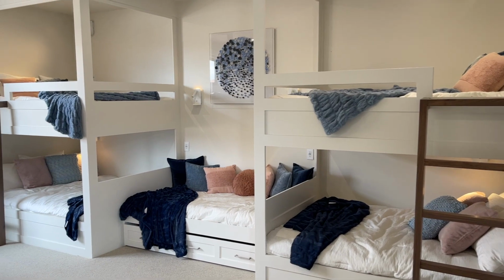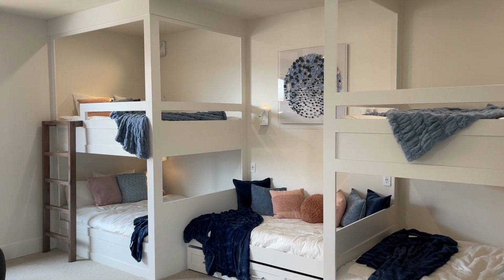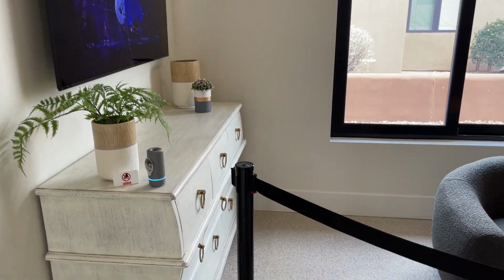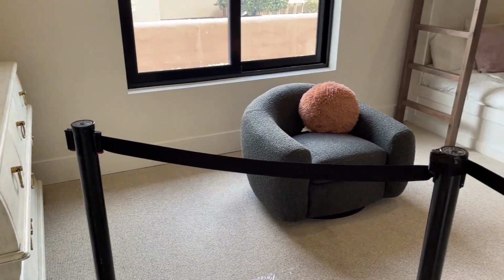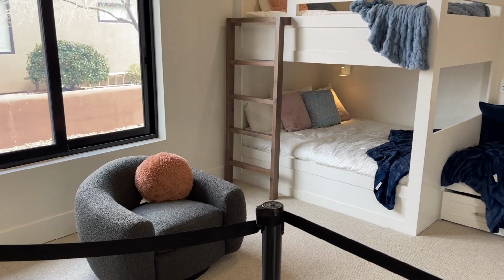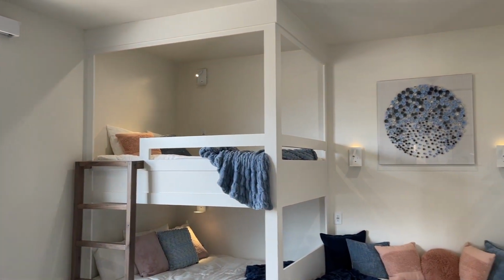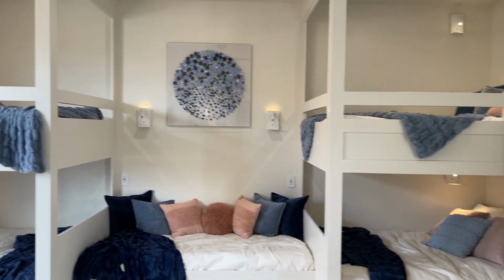Plenty of storage. Looking again here at these bunk beds. Just want to give you another look at them. Fun with the little ladder to get to the top. I just love how a lot of these homes are incorporating a lot of room for guests, including a lot of kids looking for grandchildren to stay with them, or just a lot of family that can bunk together. So I thought this was a really fun room.